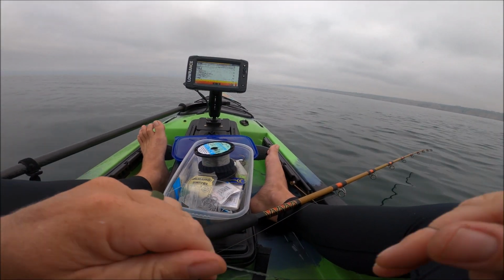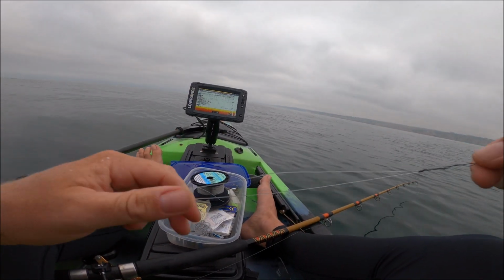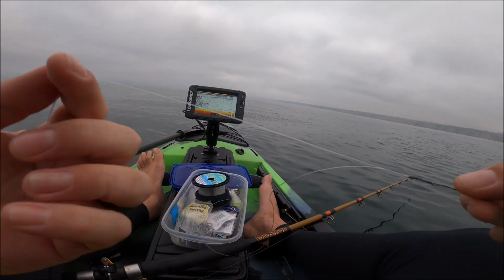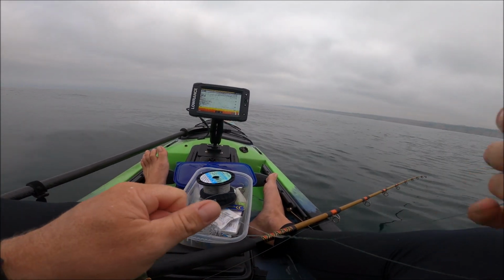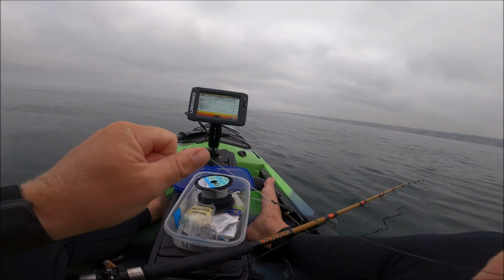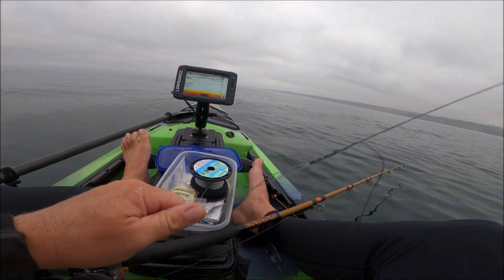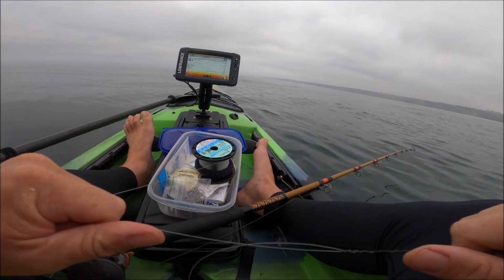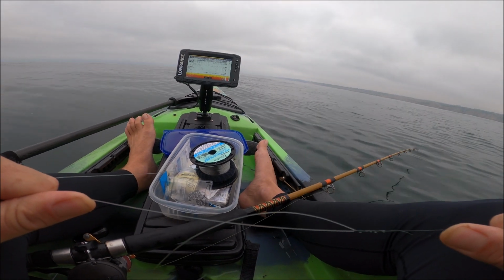Alright, now I'm gonna start teasing the tags to get it to tighten up. This is where the real skill comes into play. You don't want to tighten down one end too much before getting the rest of the knot to come back together. It could cinch on itself and cut the line, especially with fluoro. So now I'm pulling on the main lines and hoping this thing's gonna come together.